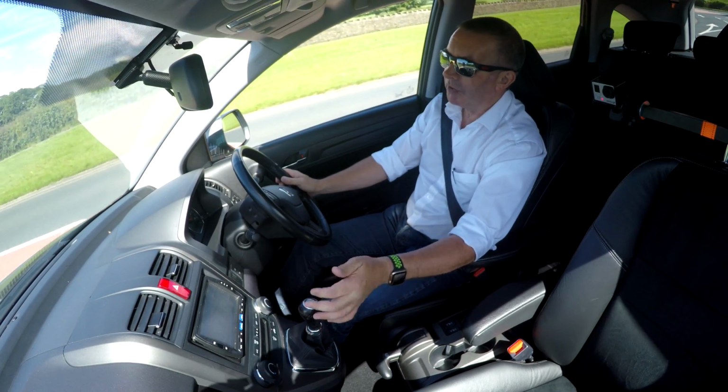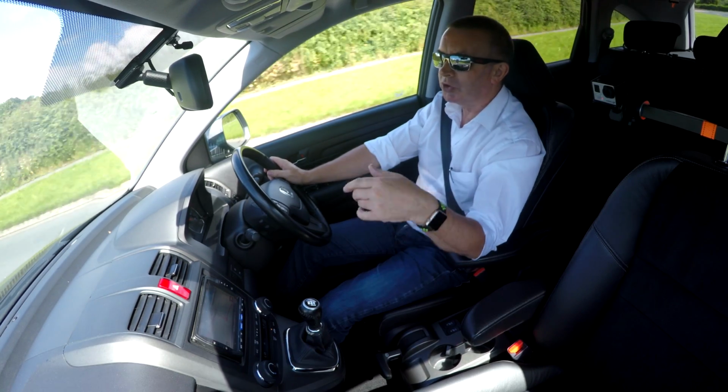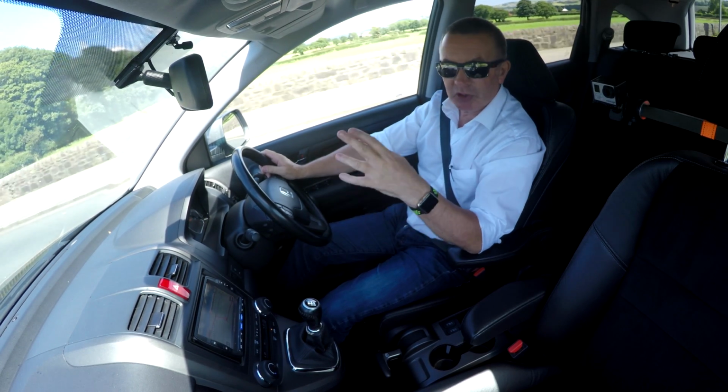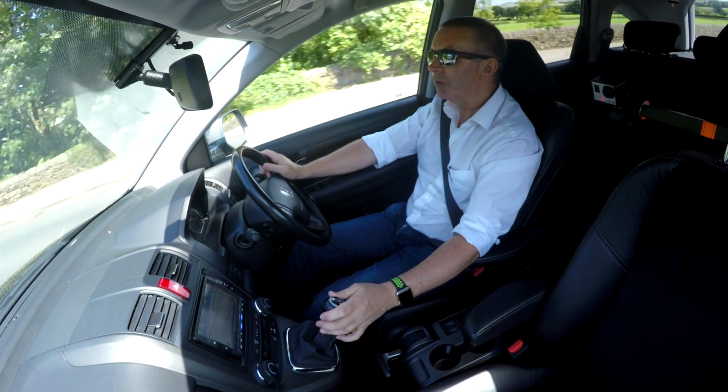It's quite a bumpy road this as well, so when I'm just testing saloon cars or sports cars, I tend to go back along the motorway, otherwise you get loads of noise, bumps, and the camera's shaking all over the place. But again, with this, the suspension on it is really, really comfortable.